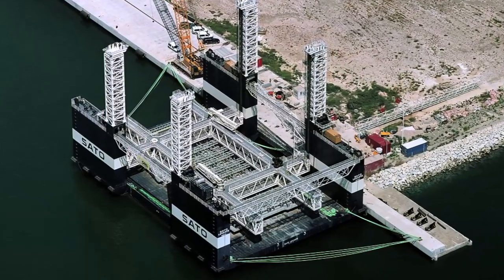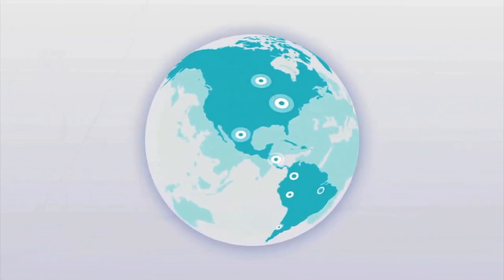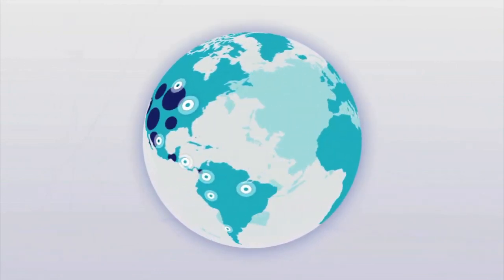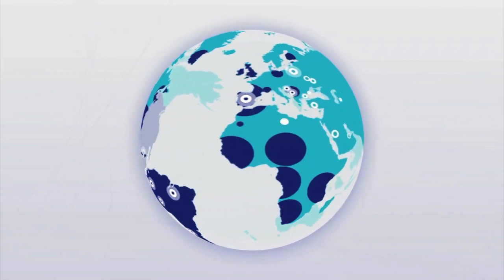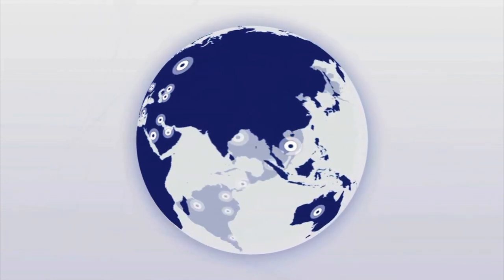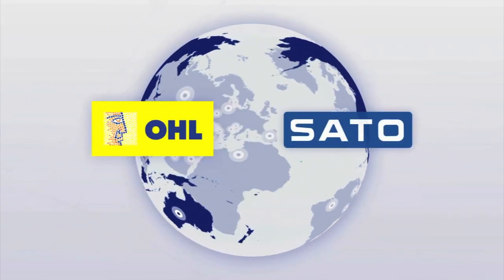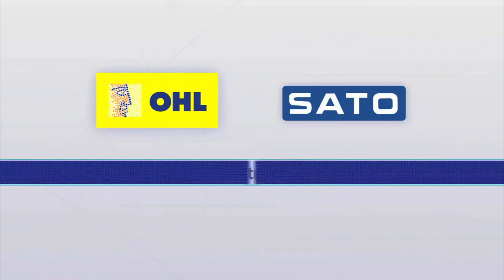The large dimensions of the SATO Levante dock make it one of the biggest in the world. Its position at the forefront of innovation allows SATO to undertake increasingly more technically challenging projects and to consolidate its leadership in the field of maritime infrastructures.